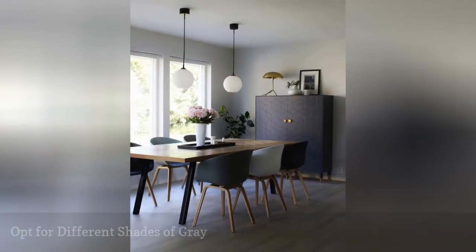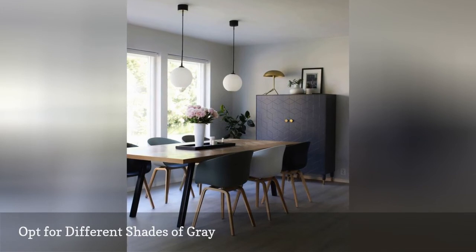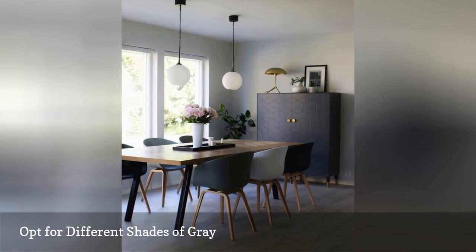Here is a modern space from Hegemonica that features a variety of gray hues that all play wonderfully together. When decorating with gray, don't be afraid to mix and match lighter and darker hues from the same family.